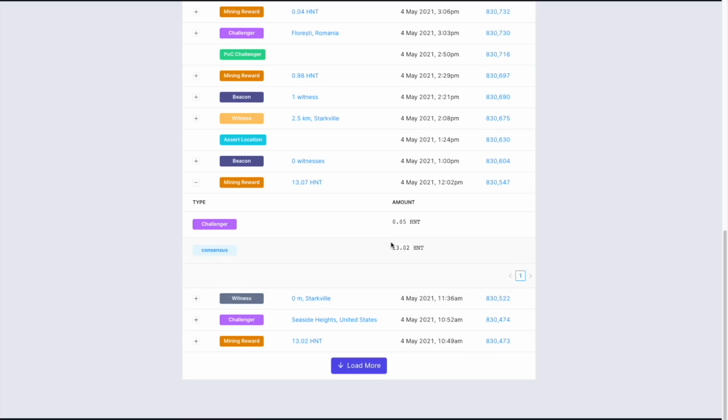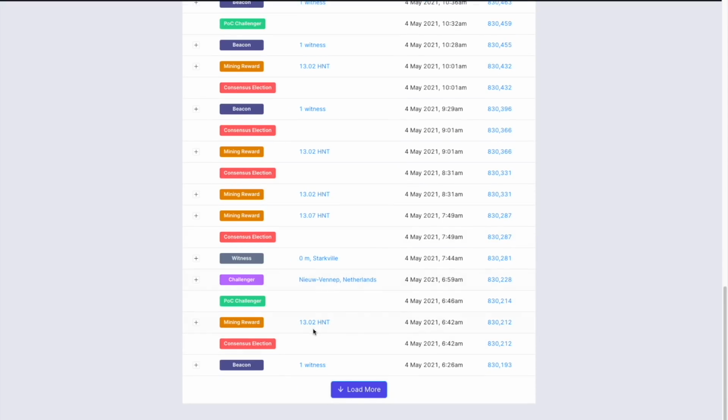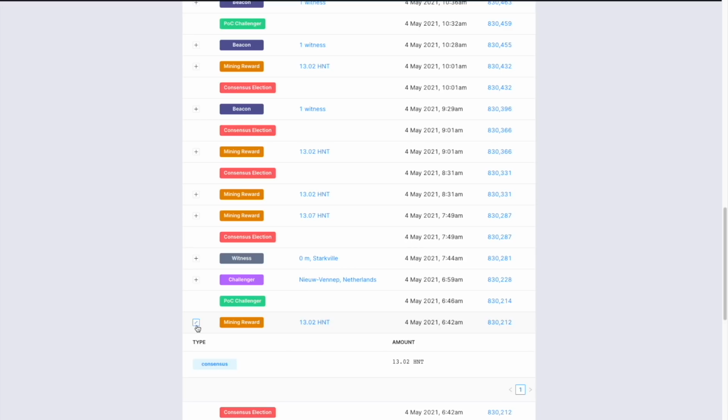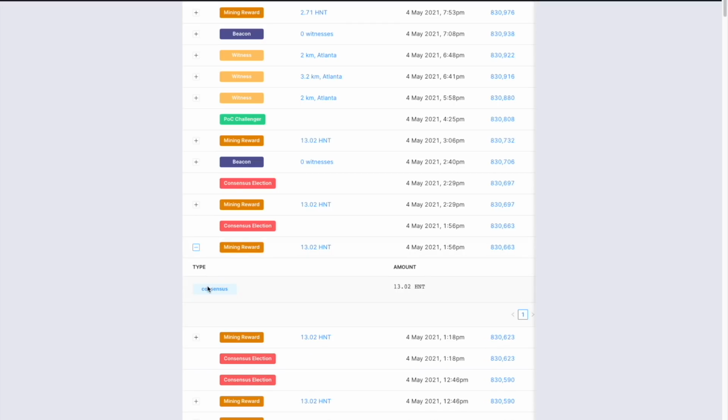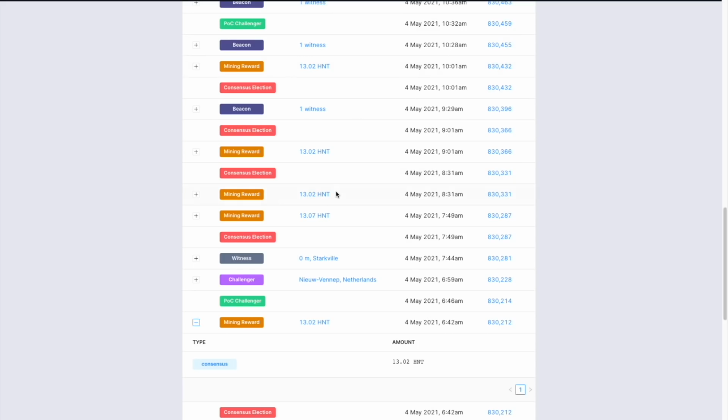13.02 HNT, which is a tremendous reward. So the question here is, how are these people or these hotspots in this consensus reward program where they're obviously getting the same rewards? They're getting the exact same rewards, 13.02 from these consensus rewards. If we go back to this one, it was the same exact thing, 13.02 from consensus. So the question is, what is that?